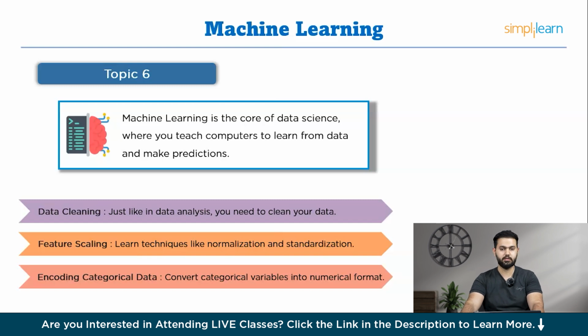Then how should you learn it? Use Python libraries like pandas for data cleaning and scikit-learn for pre-processing functions. Practice with datasets to see how pre-processing affects model performance. So yeah, this was about topic 6, which is machine learning.